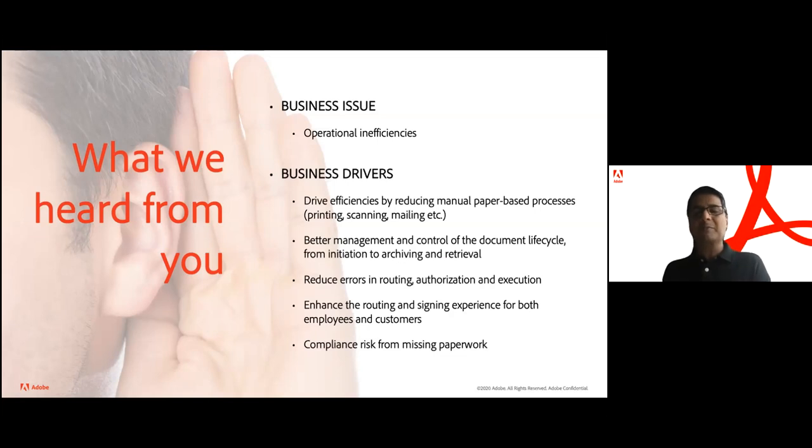That is not something that will drive the kind of process or efficiency that we are looking at. We want reducing errors in routing, authorization and execution, and better management and control of our document lifecycle. And last but not the least is the compliance risk that gets involved, so reducing that when it comes to paper or manual work processes.